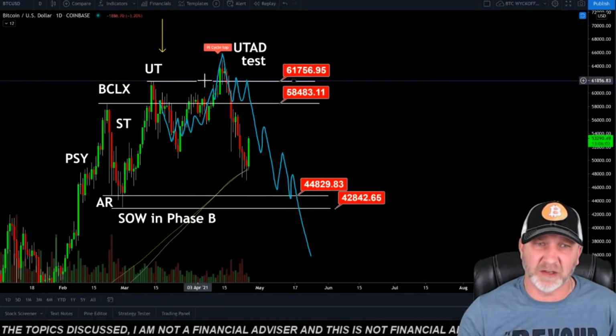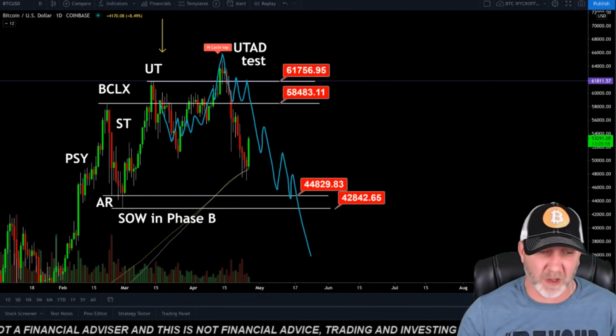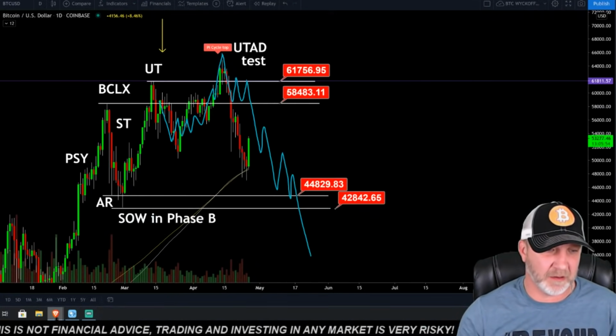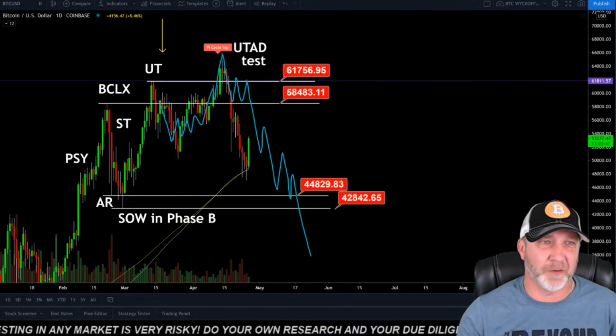This is the wick-off distribution method, or distribution schematic. I will pull it up next to it so you can see it. That is not it. Damn, I took it off there. But anyways, I've showed it before. This seems to be playing out perfectly.